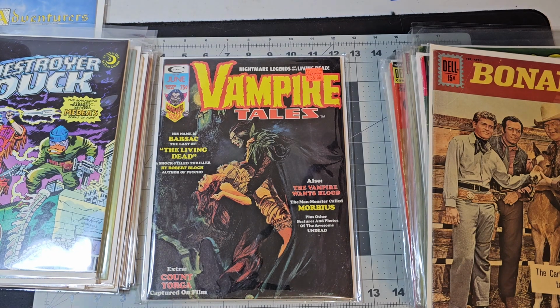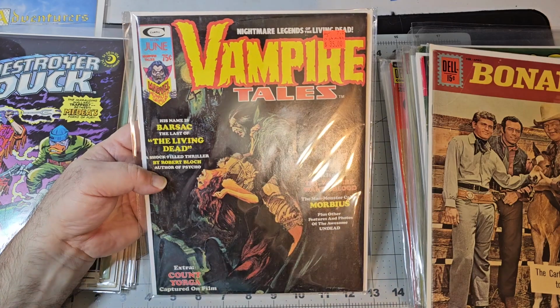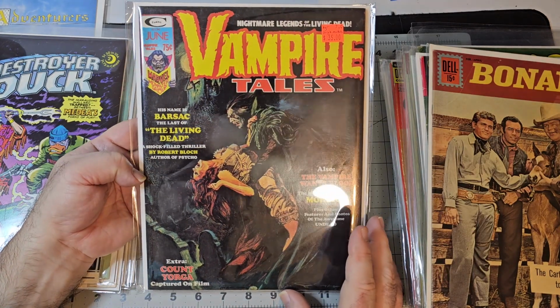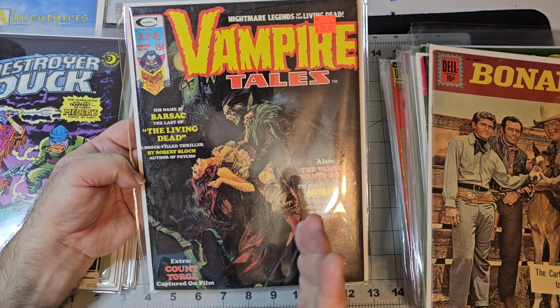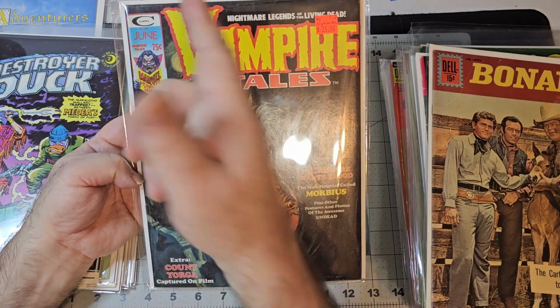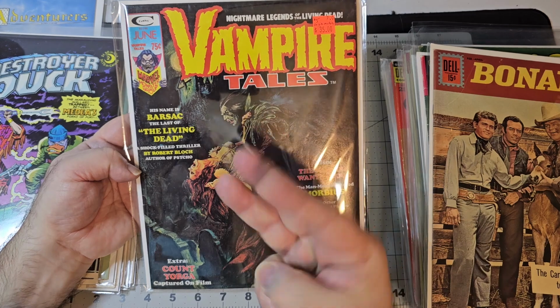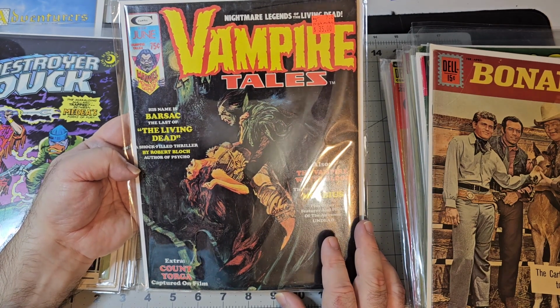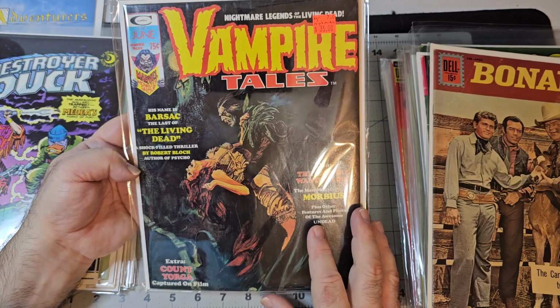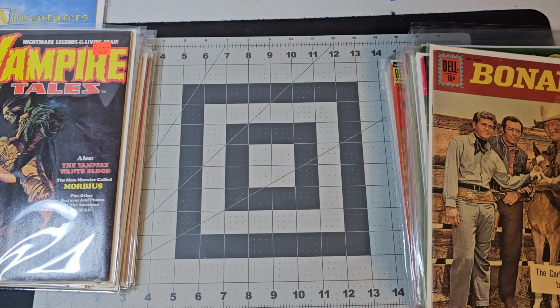All right, and then Vampire Tales. I love picking up these Marvel magazines from the 70s. I did not get a chance to purchase a lot of these when I was a kid. You know, they're a little more expensive, 75 cents. That was the cost of three funny books back then, because they're 25 cents each. But yeah, really cool. Origin of Morbius. Very cool. And then I have something over here.